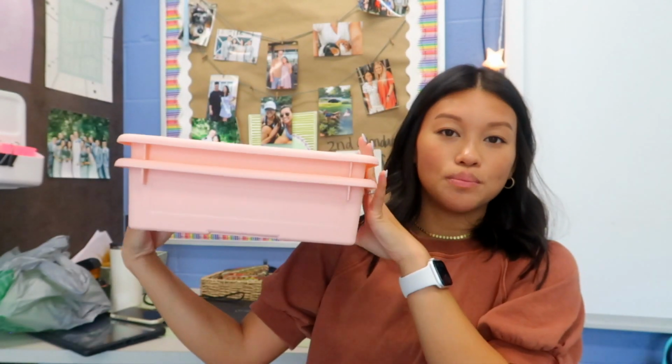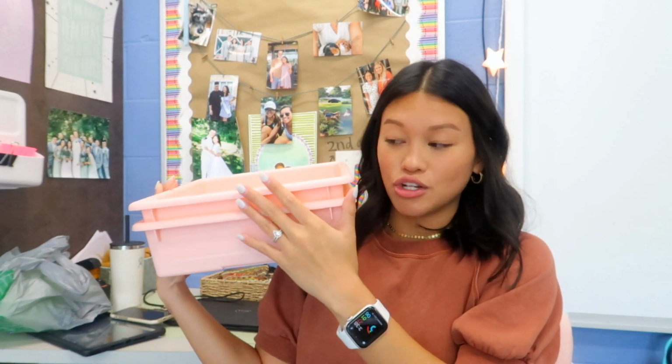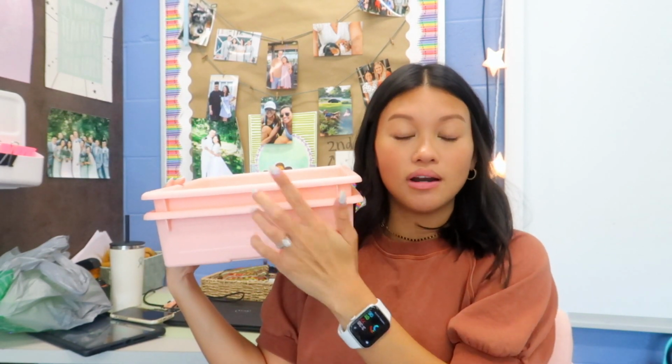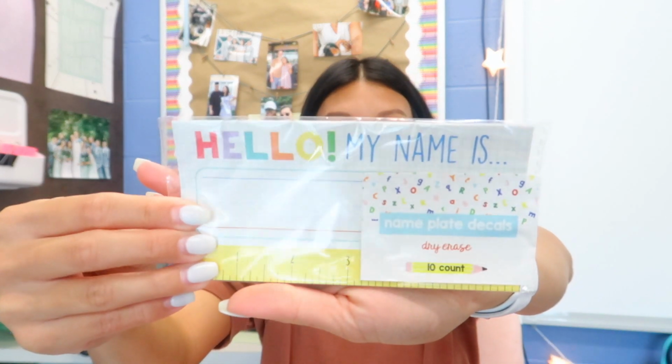I got these two bins, they're like a light pink, and I got only two, because one is for lined paper and one will be for copy paper. So I keep that in my back area of my classroom, and there wasn't a section for me to do that last year, and so I thought this would be perfect. I would just label it here so my students know exactly where they can find paper instead of asking me where it is. And then inside here I got some name decal cards.